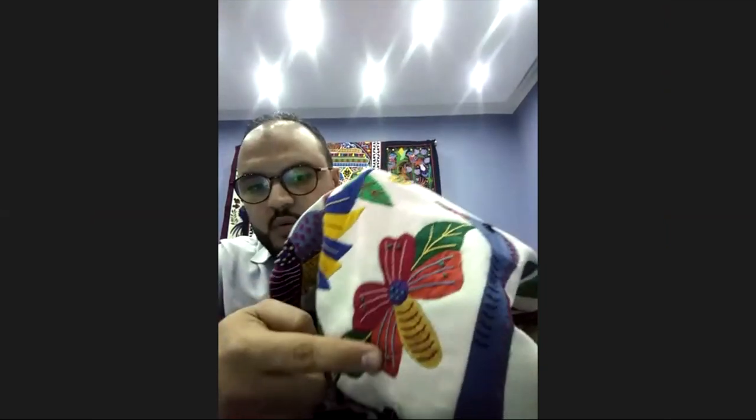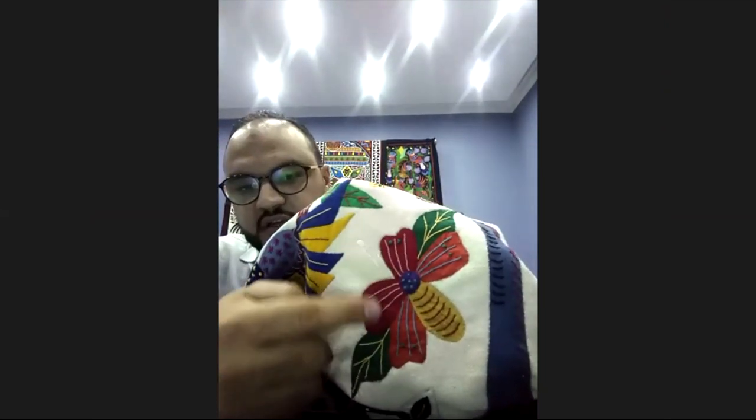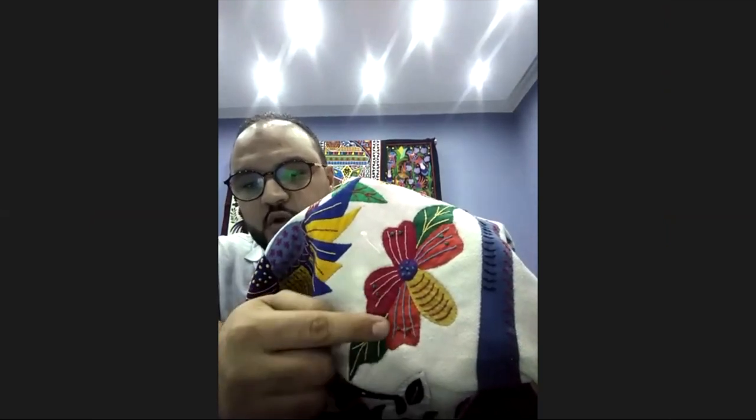home decor. Actually, I want to say something here on the natural appliques. We make the work twice. For example, here, this is a flower. We make the cotton first, and after that, we make the details with the thread.